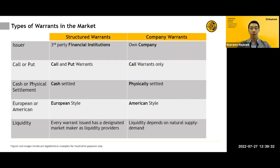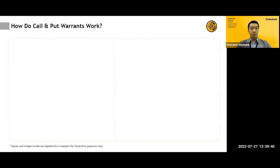Okay. So for this webinar, I would like to highlight that whenever I say warrants, I'm referring to structured warrants. Now that we've cleared the difference between structured warrants and company warrants, as well as what exactly structured warrants are, then how do call and put warrants actually work?